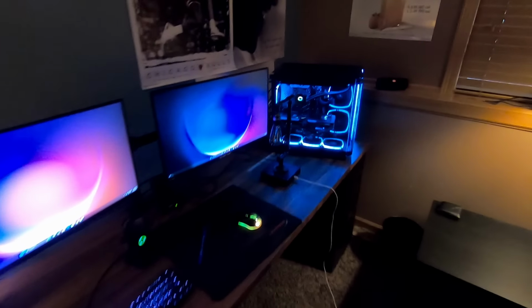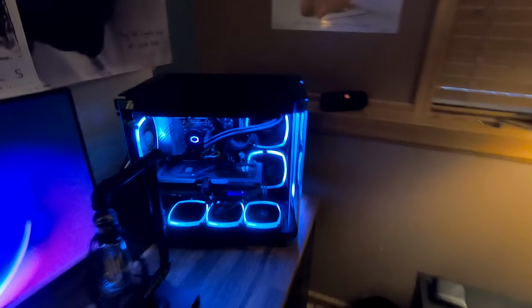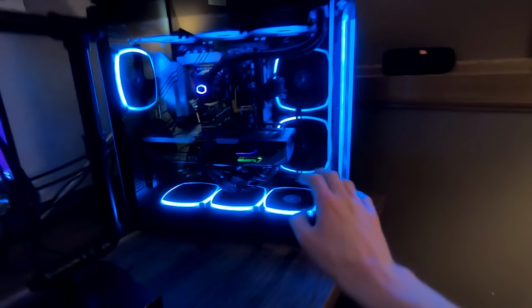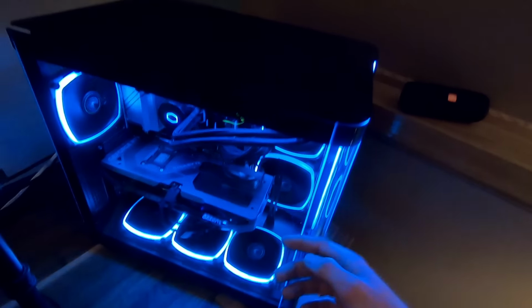Alright, ready to see the new setup? So here's the old one. It's a little dark in here, but that's the old one. Really outdated components and stuff. So out with the old and in with the new. Look at this beast. Oh, I just love the look of this thing. For a case, I decided to go with one of the fishbowl or fish tank style cases, and I really like how you can see every component inside easily.